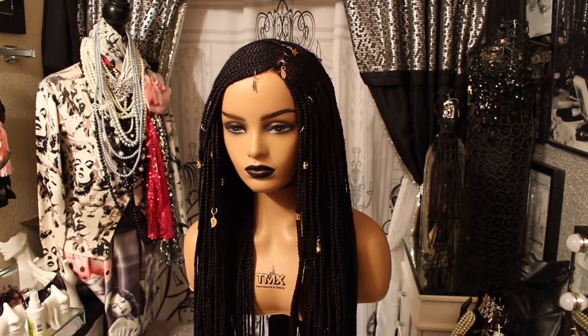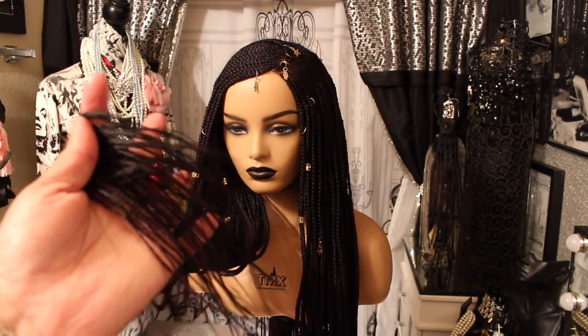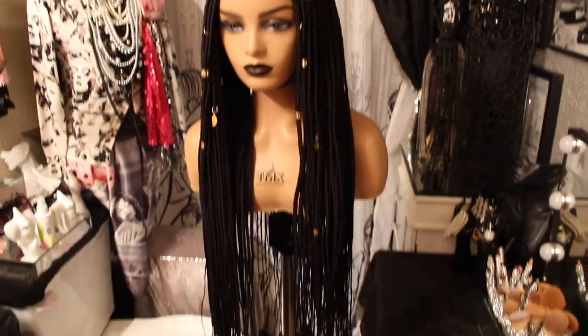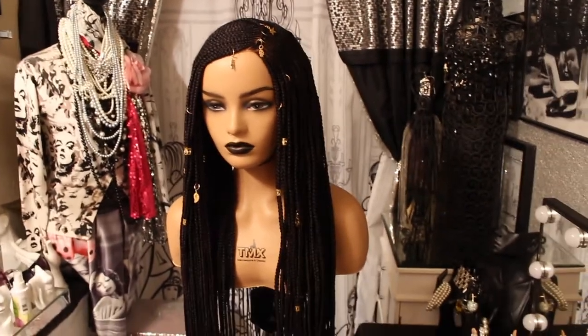And she is rather long. She's 30 inches. Okay, guys, so I am going to let you see what it looks like on your girl, because it's real long and super cute. I'll be right back.